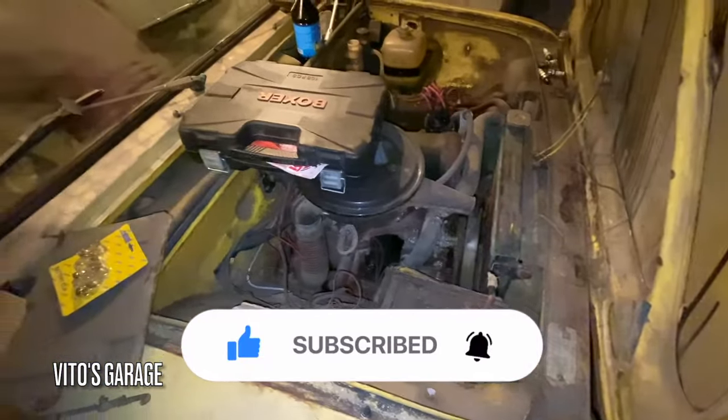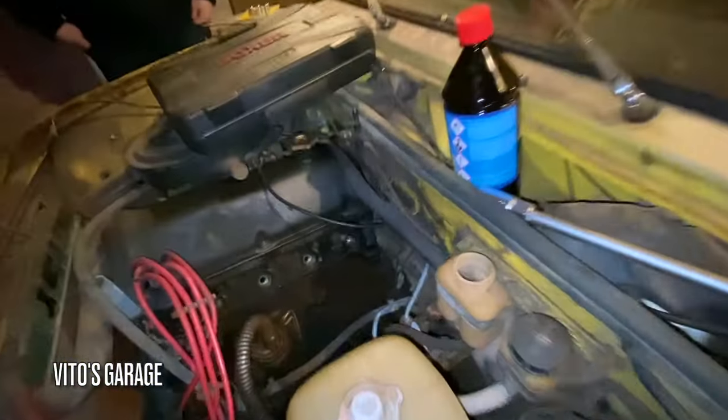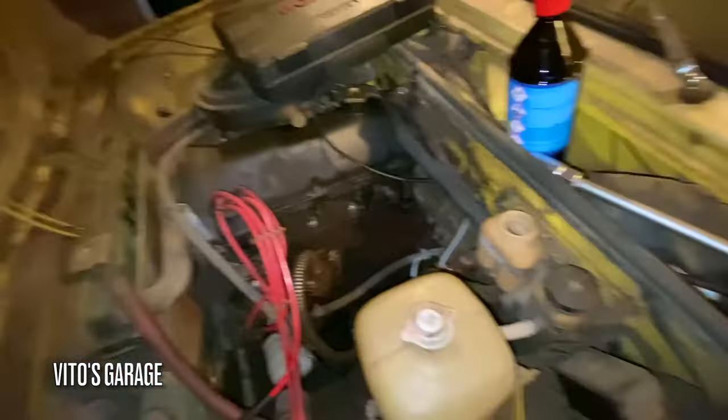Do you have a new cable? I have new terminals. Oh, okay. We'll take care of that. So he took out the spark plugs and he's soaking the cylinders right now, in some kerosene. So that's good stuff.